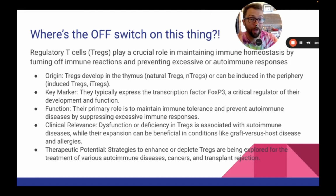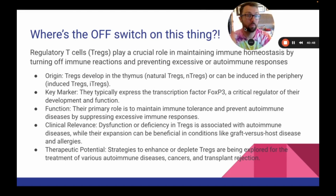Now, where's the off switch on this thing? In this whole state of affairs, being born into warfare, where's the off switch? How do we get this to stop? What does stopping look like in a healthy system? We mentioned regulatory T cells before, or Tregs. They play a crucial role in maintaining immune homeostasis. They're the ones saying, okay, the threat, I think we've done a pretty good job of taking care of that. I think we can start to cut back now. And that's when the cytokines start to disappear. Everything starts to calm down and you can return to normal.